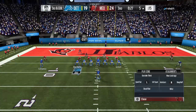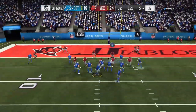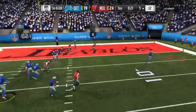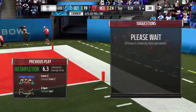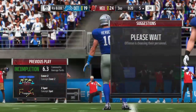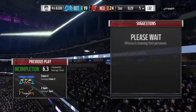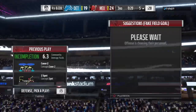All right, here we go. They'll look to throw on third and goal. And that is incomplete. All right, that one fell incomplete there, but the best quarterbacks, they'll miss on 40% of their throws, somewhere in that neighborhood, similar to a great hitter in baseball who's going to fail 7 out of 10 times and still have a great year.